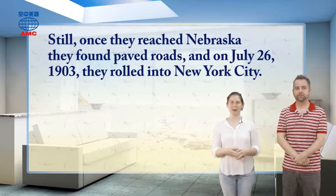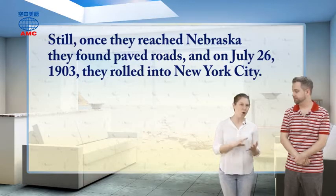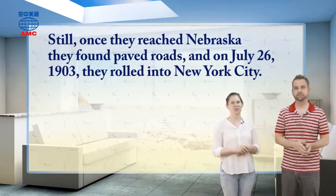I don't know exactly, but wherever it is, they found paved roads, so that means it was no longer dirt roads. They had tar on the ground. Easier on the car, easier to drive on.